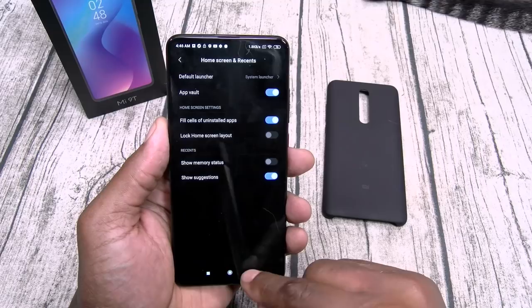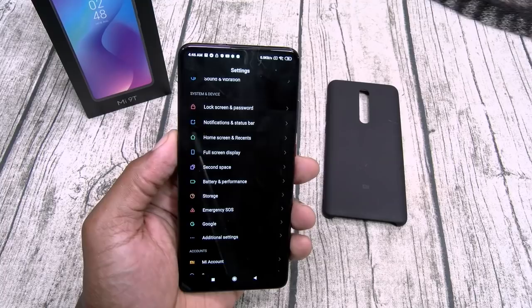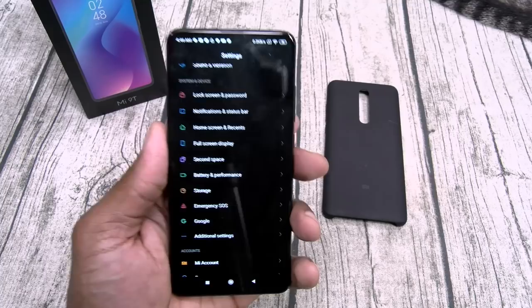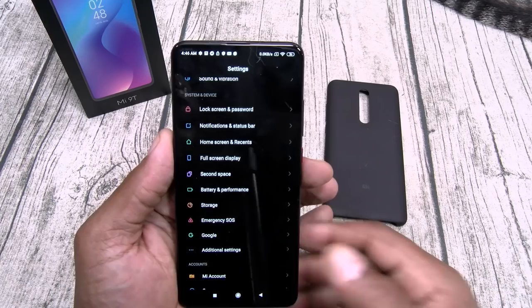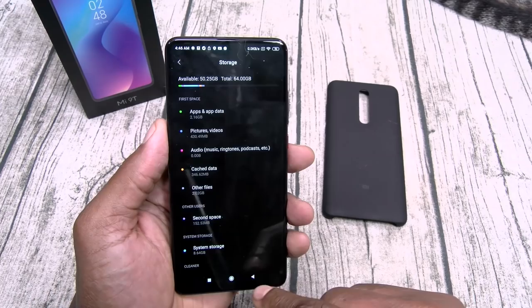Second space. Now, I didn't mention that at the beginning of the video because I wasn't sure if this phone had it. But for $340, you get a phone that has thought protection, also known as second space. I'll show you how that works in a minute. All right, so you got your battery and percentage. Add that if you want, play with that. Let's go to storage. Now, I believe this is the 64 gig version. So I ain't really download too many apps.